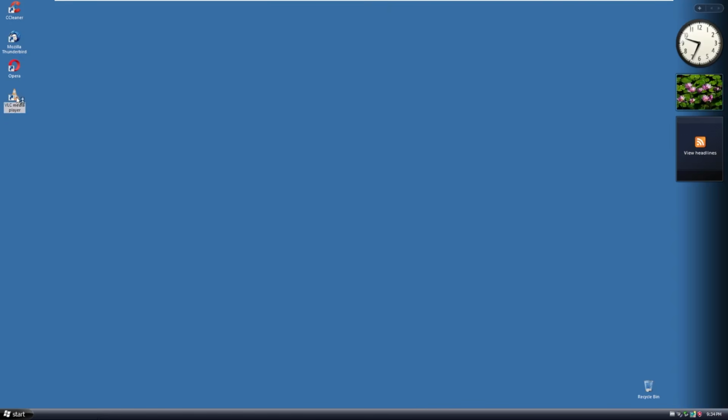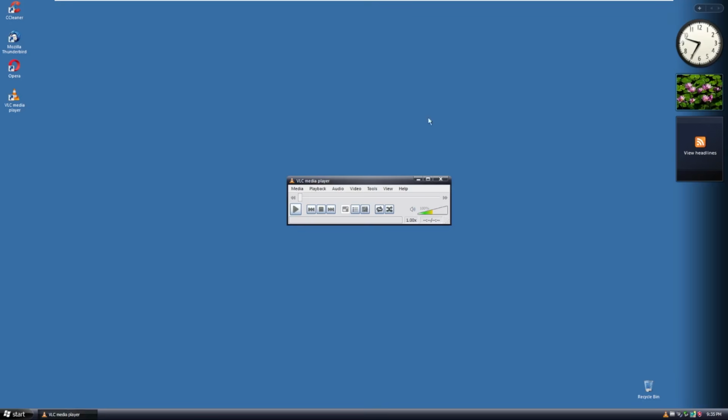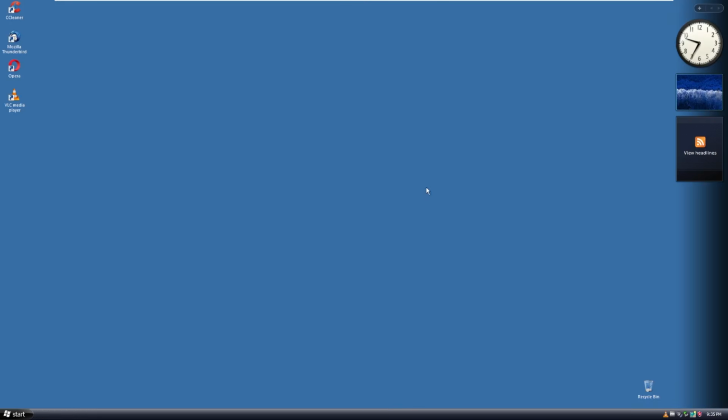And lastly, we have the VLC media player installed right here. First of all, let's take this opportunity here to look at the window borders. I do like these window borders because they are like that hybrid between Windows Vista, with these nice kind of glassy X buttons, maximize and minimize, but then the border is not Aero, it's just a standard black theme, which I do like.